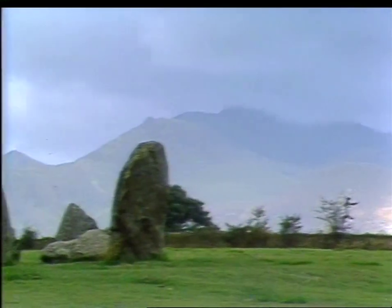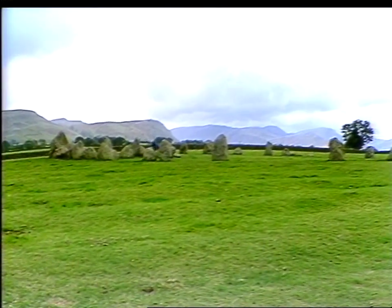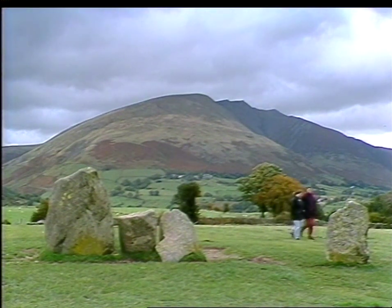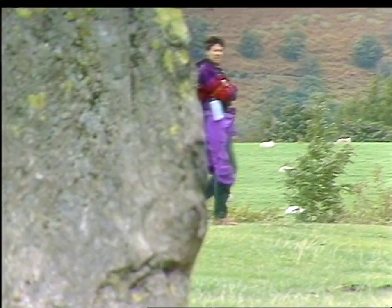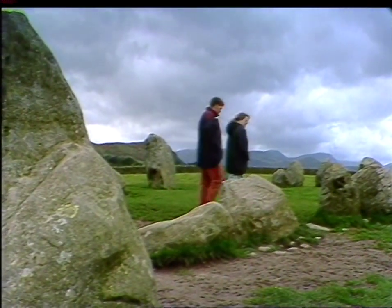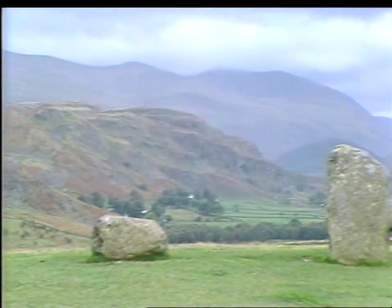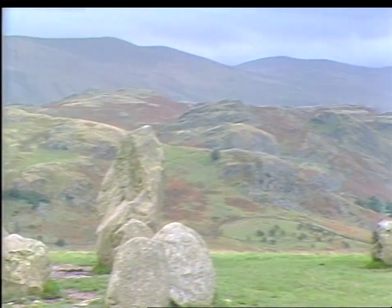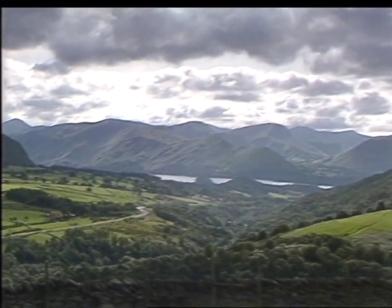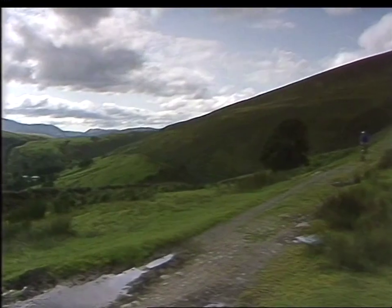Thousands of years before the railway came to Keswick, there was Castlerigg's stone circle. There are few places as atmospheric as this. On the other side of the valley, tracks lead down from the old mines in the Skiddaw Fells.